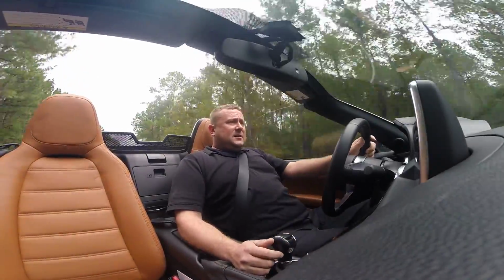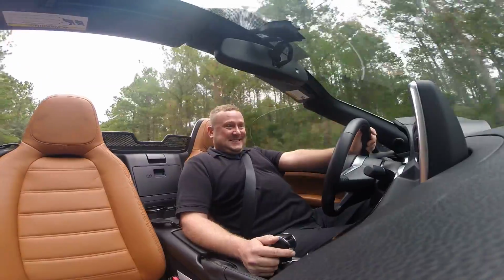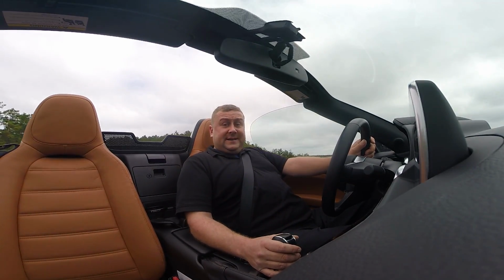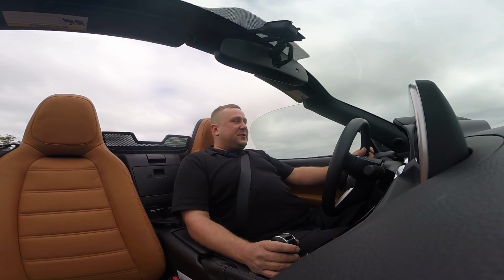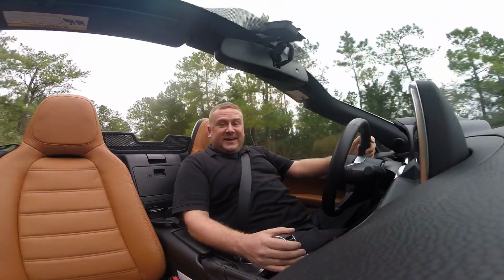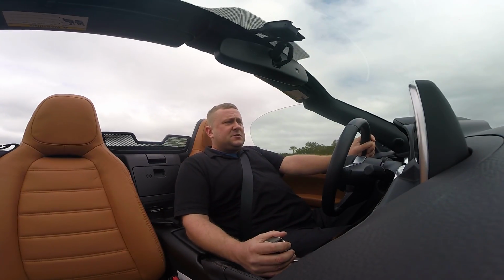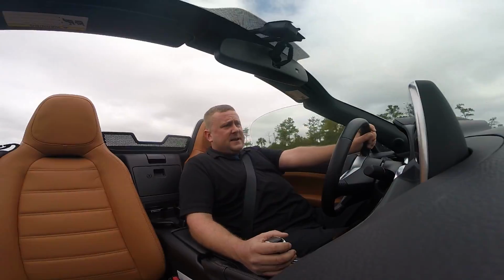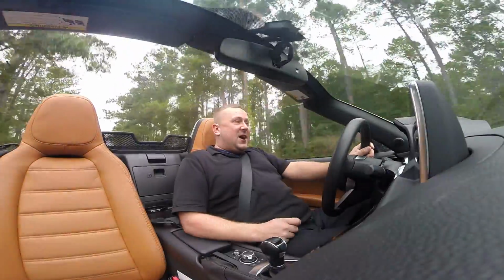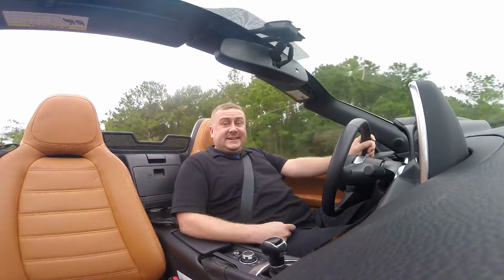So the 124 Spider matches the MX-5's on-paper horsepower output at 160, with the naturally aspirated 4 in the MX-5 and this 1.4-liter turbo 4 in the 124 Spider. But we've got 36 more foot-pounds of torque in the 124 Spider than is available in the MX-5: 148 in the Mazda versus 184 in this Fiat, which is a huge difference. It also peaks significantly lower, about 3,000 RPM lower in the rev range, where you get that torque peak in this Fiat that really just rockets the car off the line, as you saw, and really delivers satisfying and exciting in-gear acceleration.